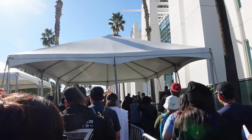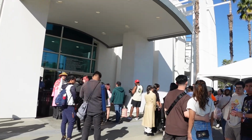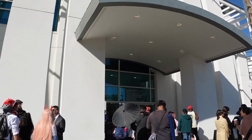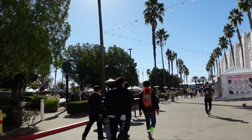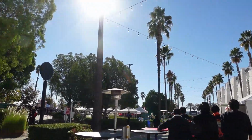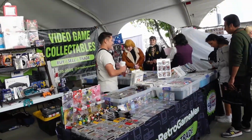Welcome to day 2. This is AX Chibi 2023. There we go. Alright, so they're letting us early inside, but right now the convention center is not open until 10. Overall, I don't see anything particular of what's inside at the moment here, but I'm just gonna try to explore around here. So I'm at the retro area.